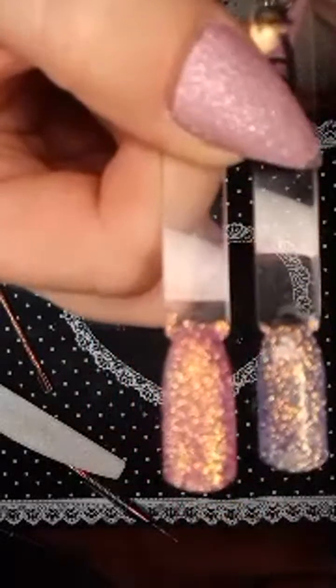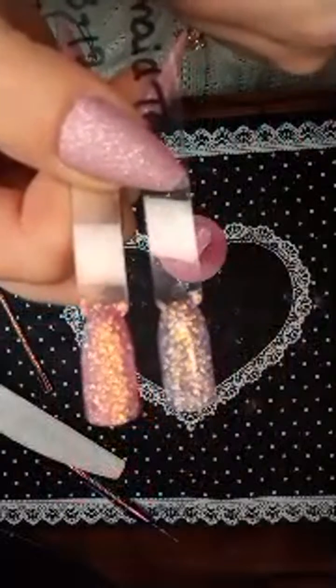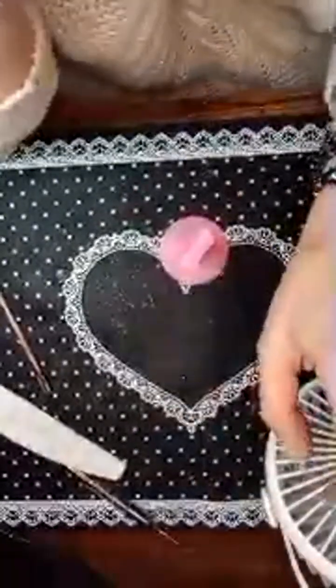It's a little blurry, but you can see the shift in them. So that's what we're going to use. I'm going to do the pink on the thumb, middle, and pinky, and then we'll use the purple on the index and ring finger.